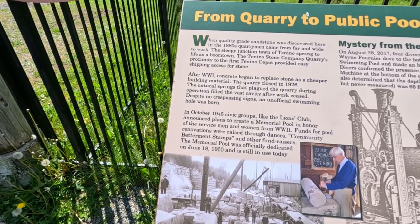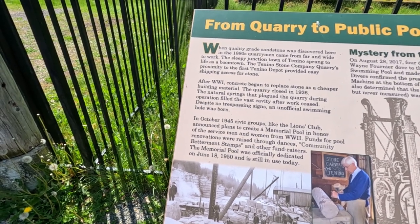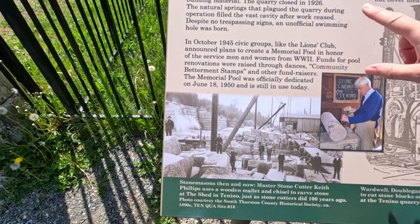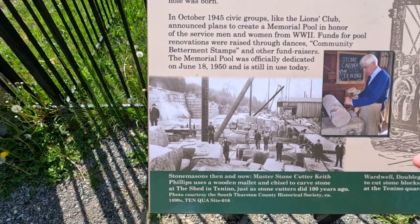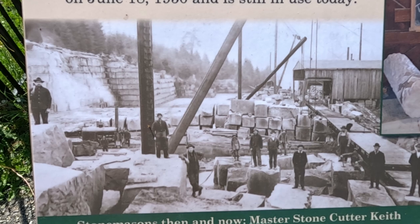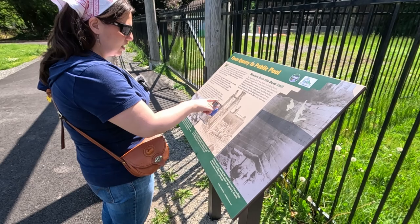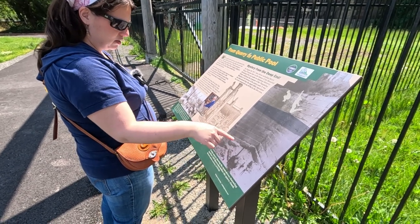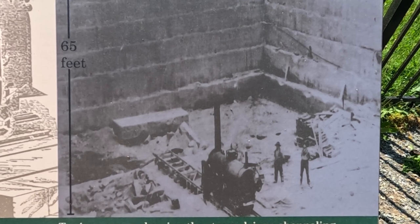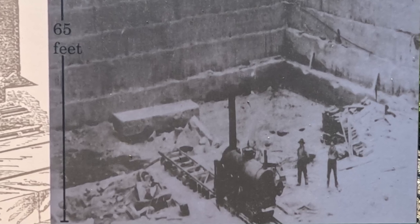The sleepy railroad junction town of Tenino had a really big boom in the 1880s when they opened these sandstone quarries. That boom ended when concrete replaced stone after World War I. So then the quarry closed in 1926. This picture here is of the quarry in operation in the 1890s. So the channeling machine that they found at the bottom of this pool was used to cut the big sandstone blocks, but it was powered by steam. That's why it looks like a steam donkey.